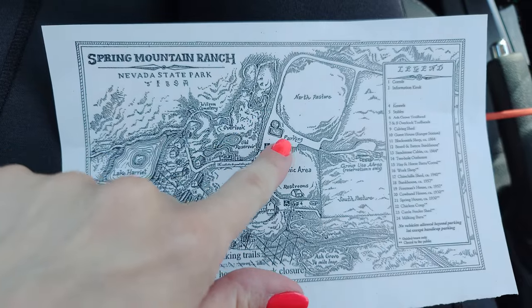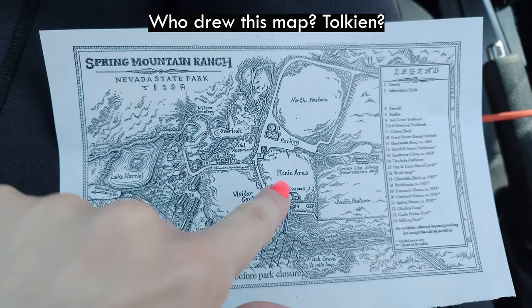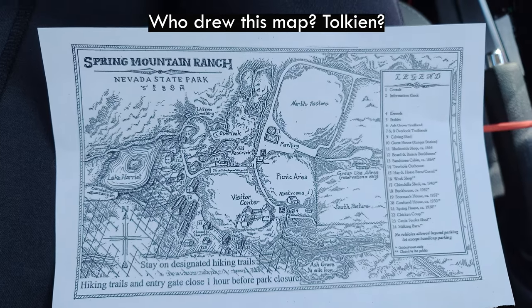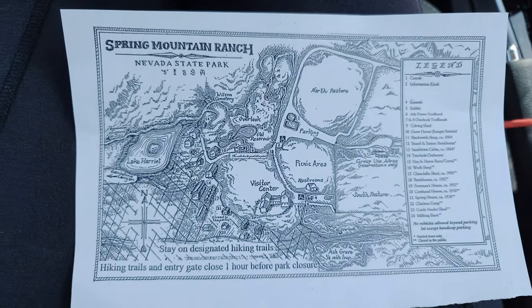I'm trying to figure out where I am right now. This map that they handed me is not helpful, to say the least. I think I'm here. There's a picnic area right next to me. I think I'm gonna have to look at the map on their website. Okay, I think maybe I figured out kind of what direction I need to go in. I guess the visitor center should probably be my first stop. And then from there I'll try to find the historic buildings, and apparently there's a lake too.